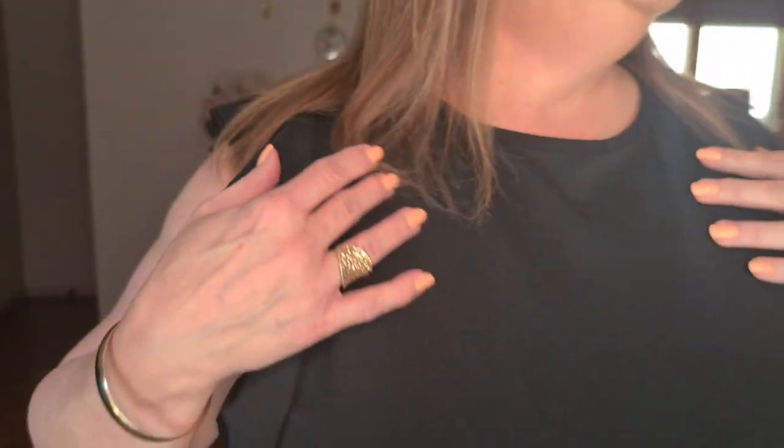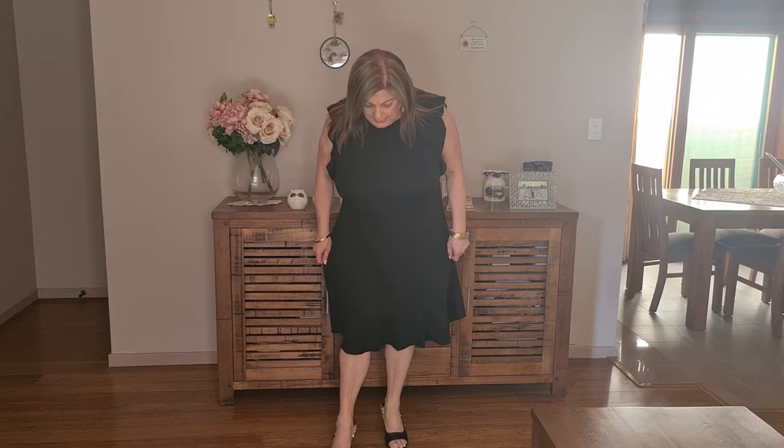I hope you can pick up on that. It is 100% polyester, and it does have a substantial amount of stretch in it. And on me, it sits just below the knee.